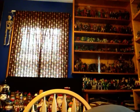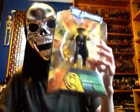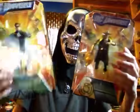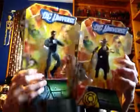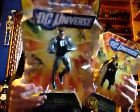On the top, who's on the bottom. And the last two, probably, well, I like the Lex Luthor too, but favorite Lantern Corps and favorite Batman villain, Yellow Lantern Scarecrow and Black Lantern Hal Jordan. Now we got both the variant and this. I wanted this. So that's what I got.